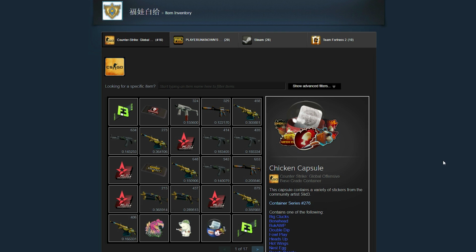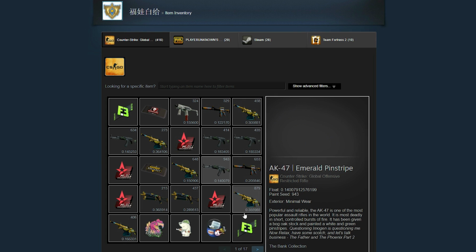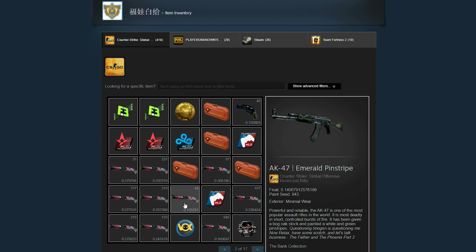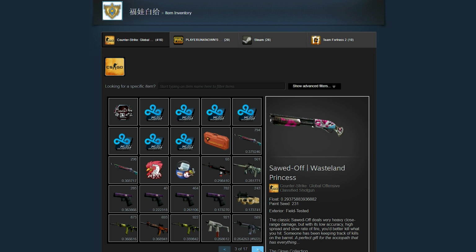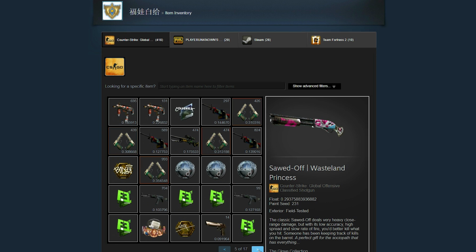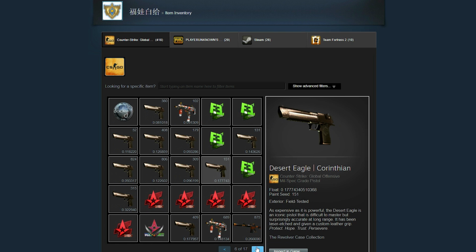Like, he's got multiples of skins that you probably wouldn't even want to own in the first place. So we've got multiple Negev Power Loaders, multiple AK Emerald Pinstripes, a whole bunch of Wasteland Princesses, and they're not for trade-ups. These have quite high floats, like that's a 0.30, that's a 0.29, so you can't use these in trade-ups. You certainly can't use them in trade-ups and make money. And then if we keep going across, just all sorts of random skins that I don't know why he's buying, like all these Corinthians, for example.